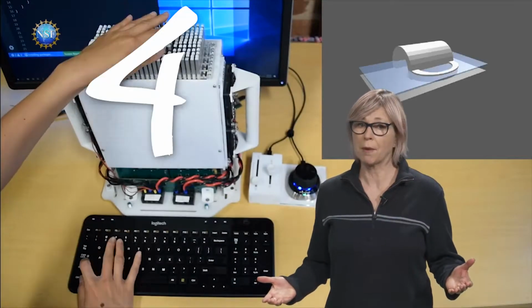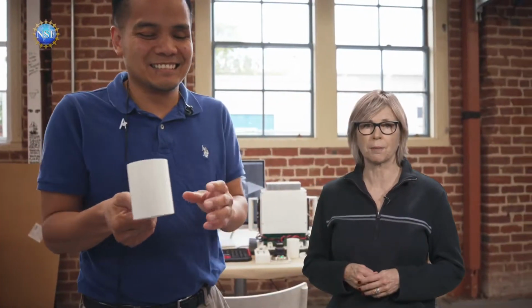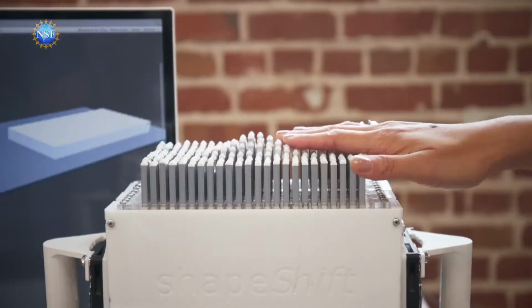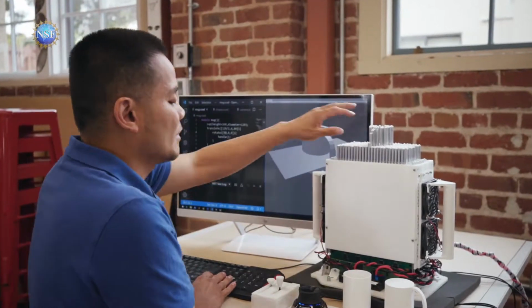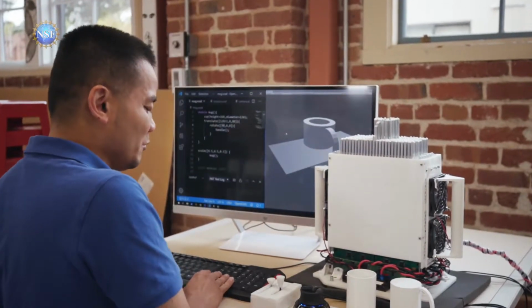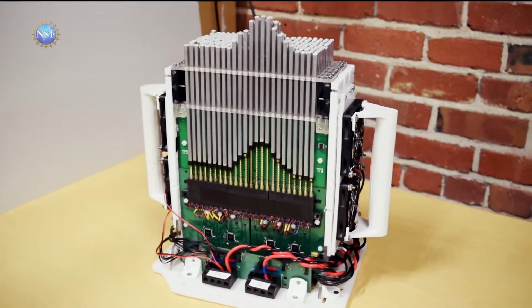This research aims to make 3D printing and computer-aided design more accessible to the blind and visually impaired. The tactile display, an actuated array of pins, quickly produces a touchable representation of the user's work in progress. It mimics the geometry of 3D objects designed on a computer.